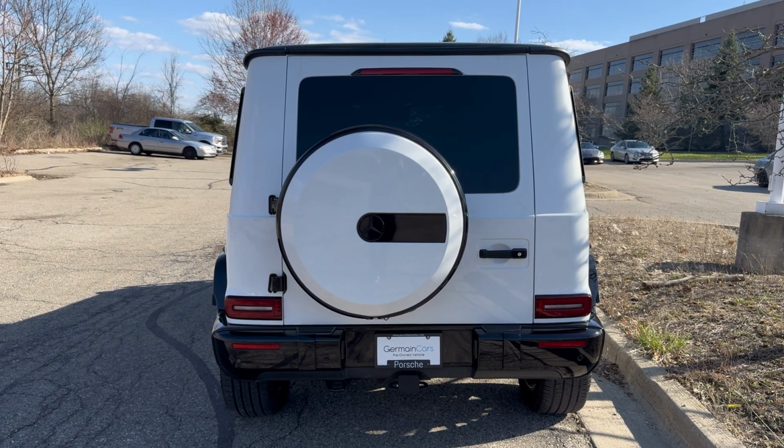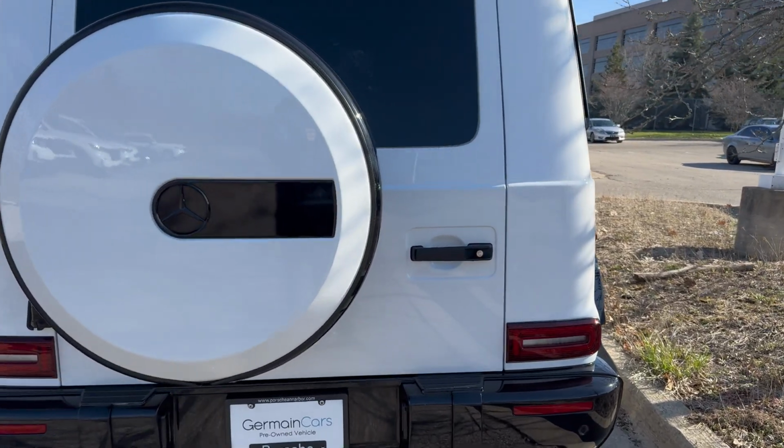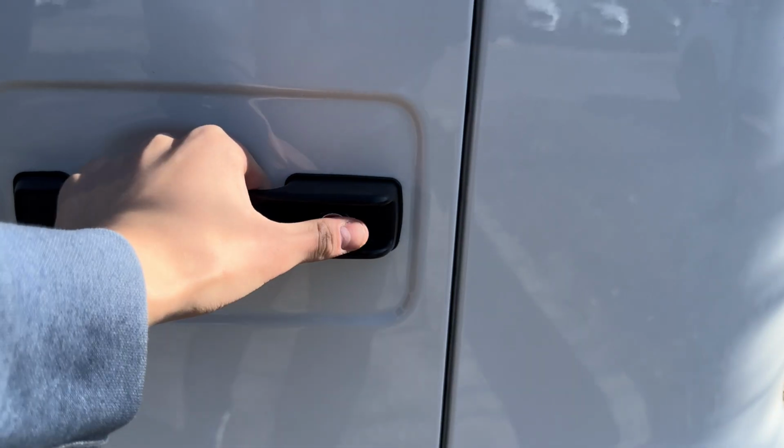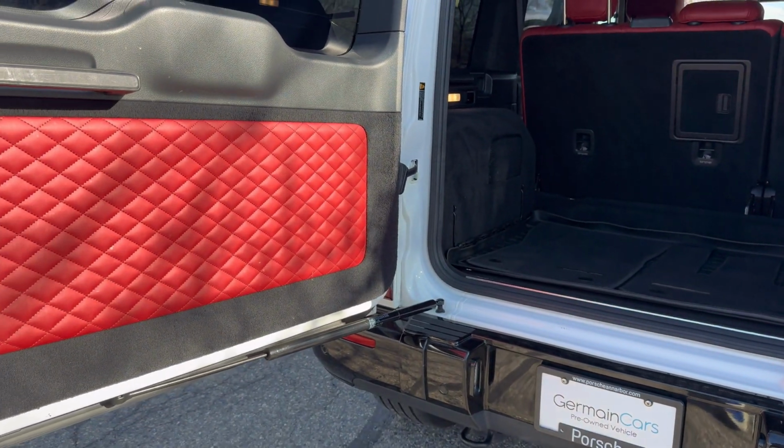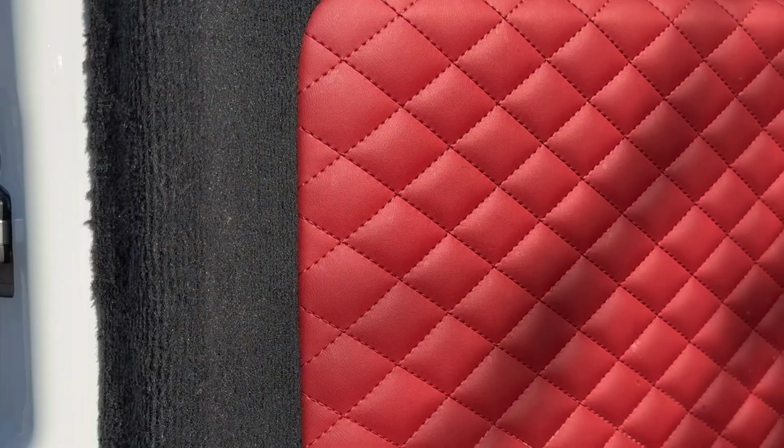Let's go ahead and check out the cargo area next. Because the G-Wagon has a swing-out tailgate, there is no power function to it, and the tailgate is really heavy. Smaller kids certainly will not be able to open it. But take a look at this beautiful quilted red leather on the tailgate. That is certainly something to brag about to your friends.